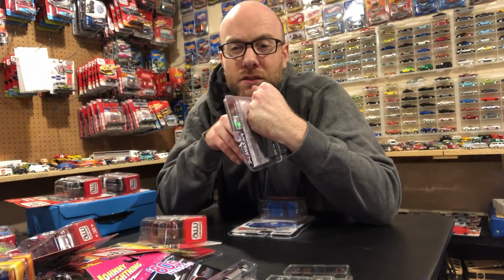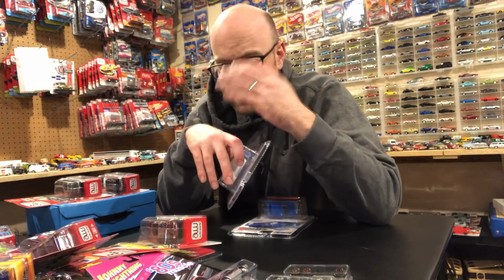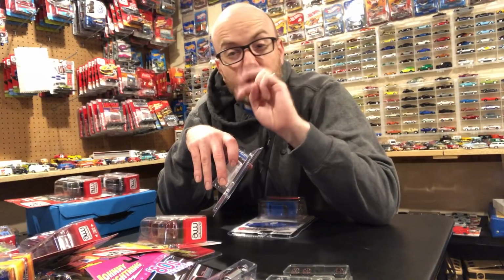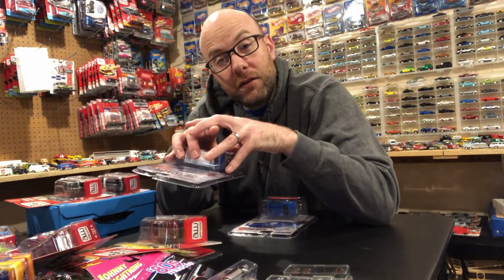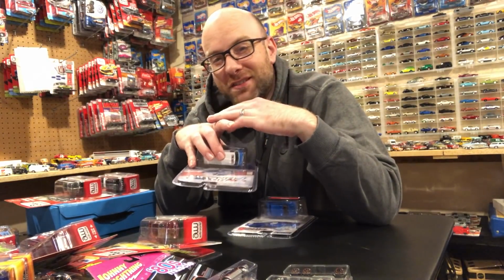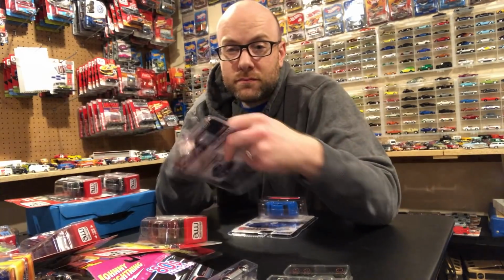As far as Green Machines go, I like green body Green Machines, but the ones with the green tires, green base and stuff like that, I'm just not super into that, a chase for chase's sake. If the chase enhances the look of the vehicle and I think it looks really cool, then I want to keep it. If it doesn't look that cool and it's just a chase because it has some wackadoodle colored whatever, then, whatever.